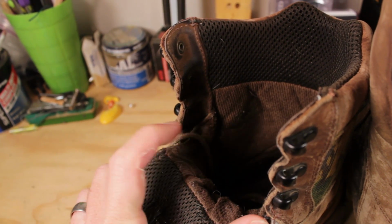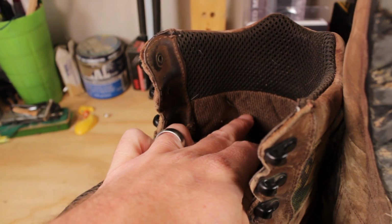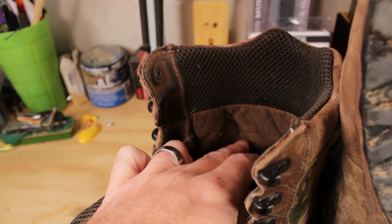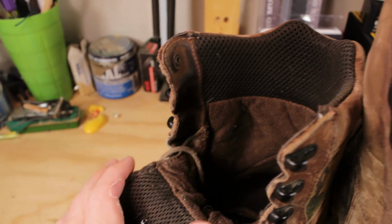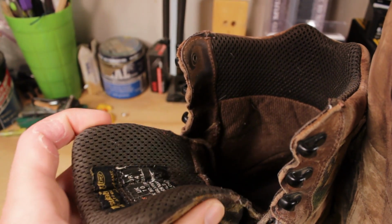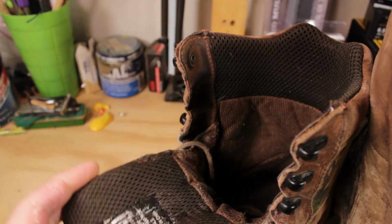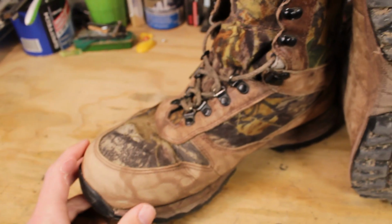The Gore-Tex model, on the other hand, and I can't remember the name of it, had a material right here that would grab the sock almost like Velcro, and then your sock would basically tear the skin off your foot. It was awful. I had them for about a year. I returned them. Thankfully, Bass Pro is pretty good about returns, and they gave me my money back. Pretty nice. And I got these instead, and I have been very happy with them ever since.